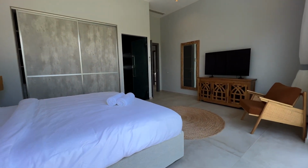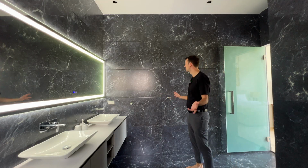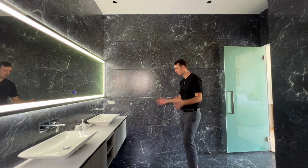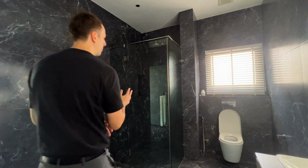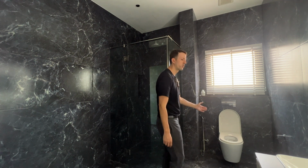We'll now take you into the bathroom of the master bedroom, and look how spacious this is. When I first saw this, I was gobsmacked by the size of it. Usually bathrooms aren't this big, but we've got two sets of sinks there. We've got this giant mirror that's illuminated. In this corner of the bathroom we have a very large shower as well as your toilet.